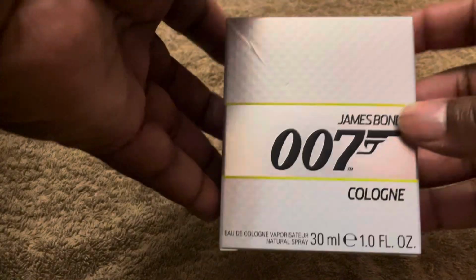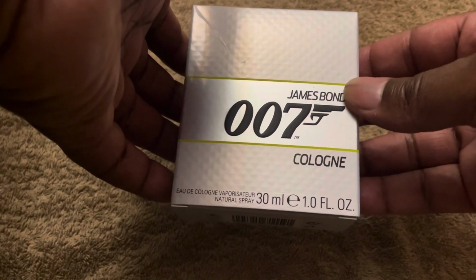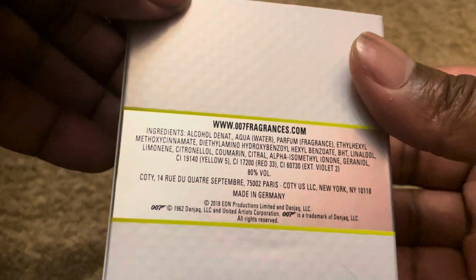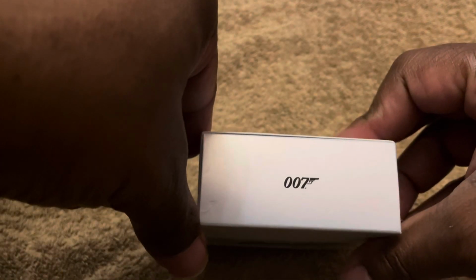Again, as I said, 30 milliliters, 1.0 fluid ounces. And then you've got the ingredients at the back, so you can pause it and have a look for yourself. Made in Germany. And obviously this is an officially endorsed James Bond product.